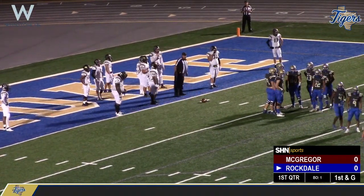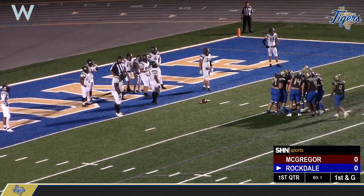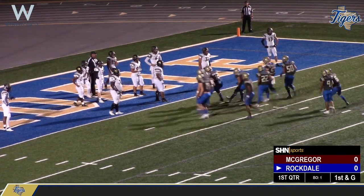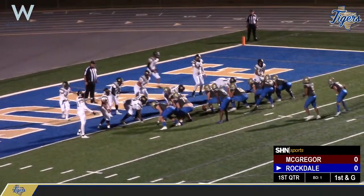Got to take advantage of the gift that you were given just a moment ago. The fumble, that's what I'm meaning. No score yet. Tigers knocking at the door, though. 1st and goal for the Tigers at the 1. 2:50 to go in the first quarter.